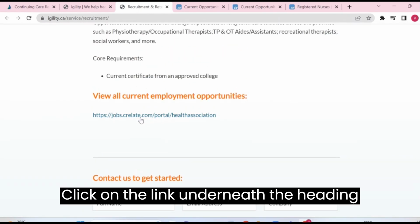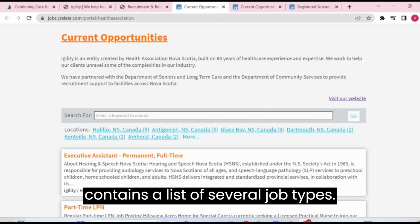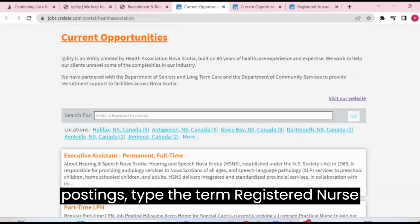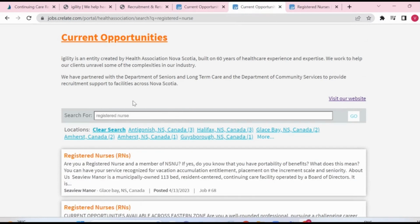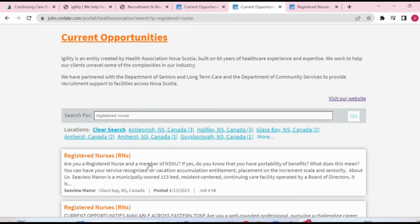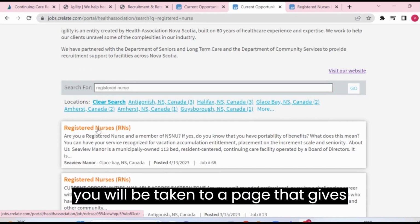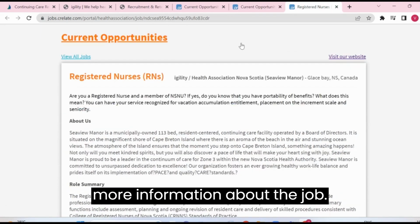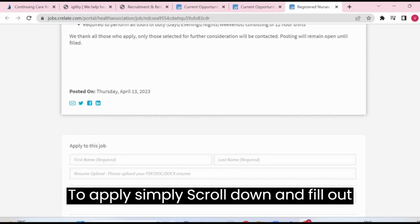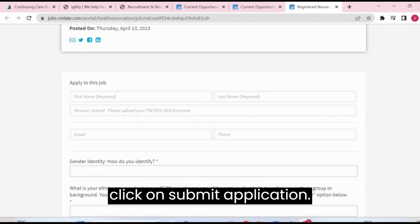Click on the link underneath the heading, and you will be taken to this page that contains a list of several job types. To see the registered nurse job postings, type the term registered nurse in the search space provided and click on Search. To view the job description, click on the job title, and you will be taken to a page that gives more information about the job. To apply, simply scroll down and fill out the form provided, and when you are done, click on Submit Application.